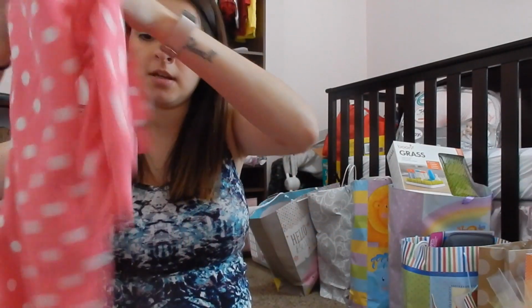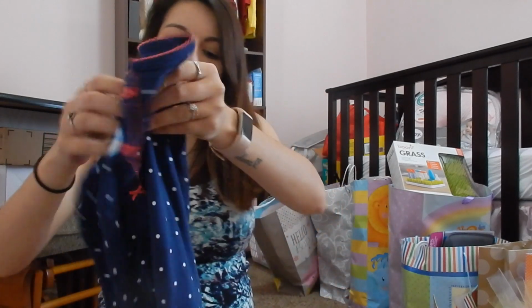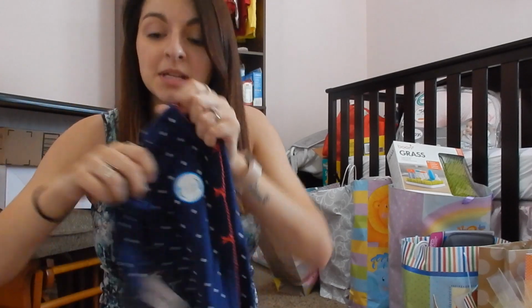Okay, so this whole basket of goodies, this is from my best friend. She got us this little sleep sack. It's super soft and I love it. And also this cute little outfit with a strawberry on the butt. This is a size 6 month. These camo sippy cups. Brandon was super excited about these. You'll also see we got some more camo stuff that Brandon is so excited about.